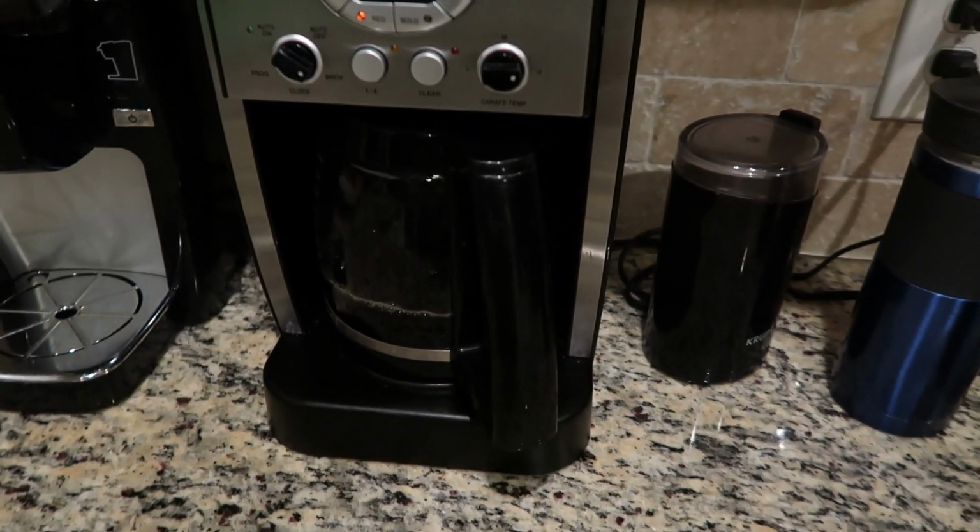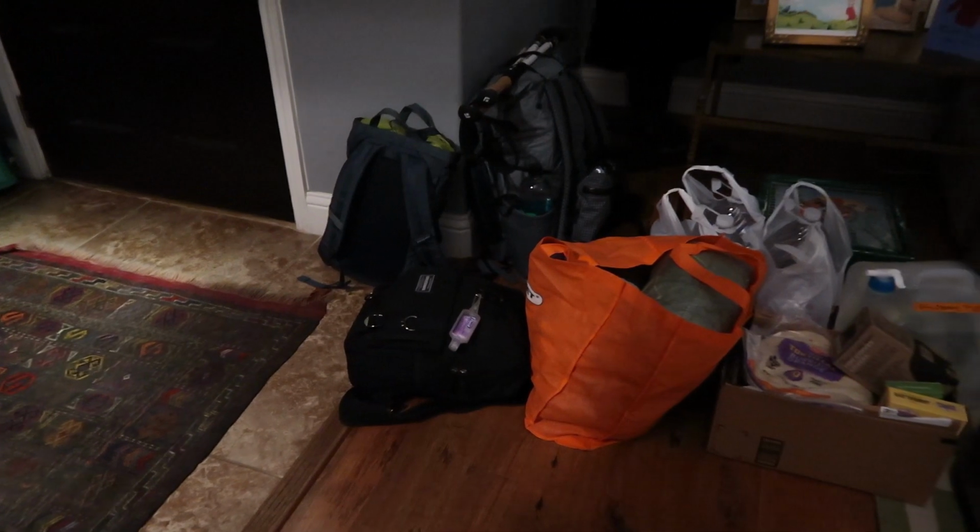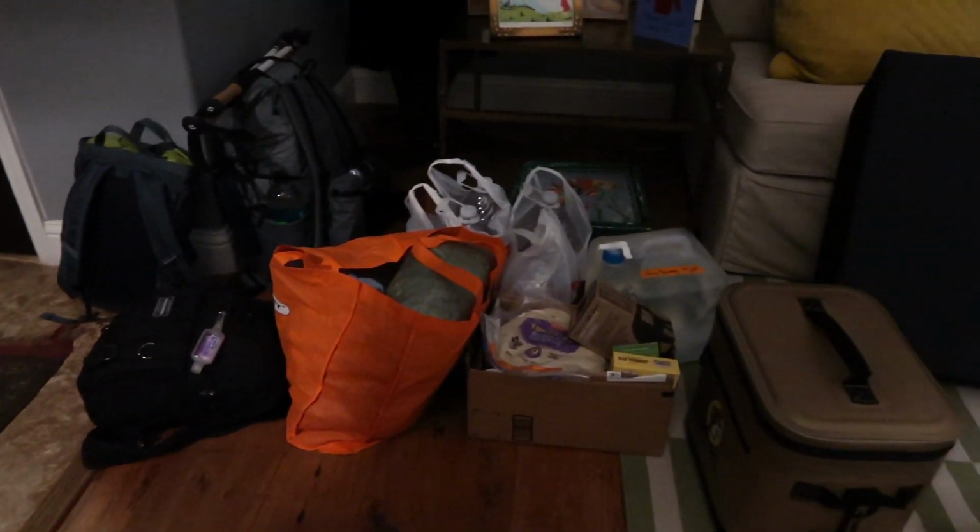It is 4:17 in the morning, and it is time to head out to Big Bend. Got the coffee brewing, and got all the gear laid out and ready to go.